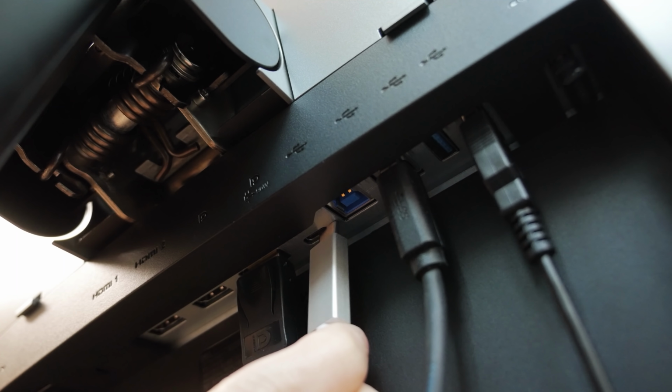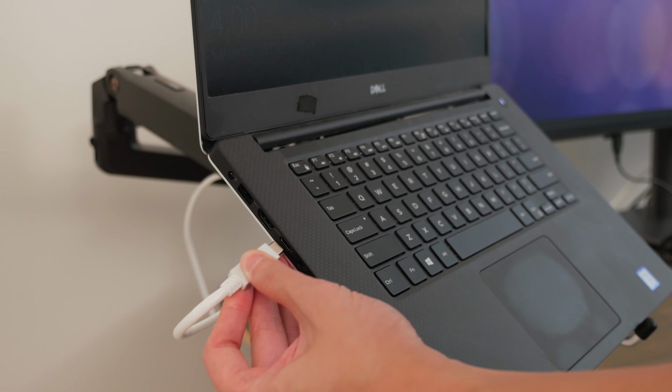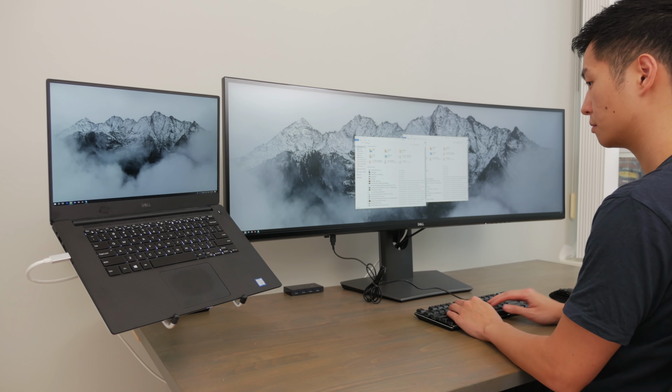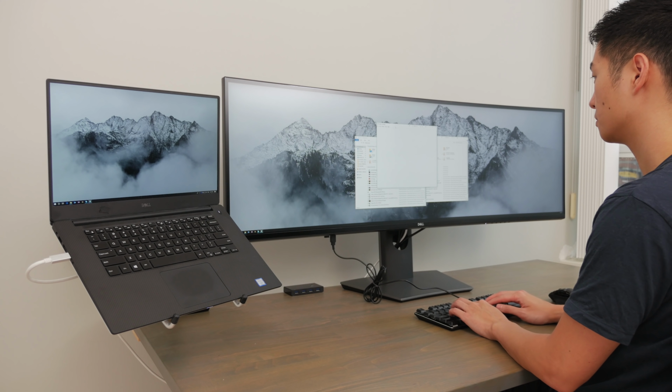USB-C is the other key feature you'll find on more and more modern displays. Connecting a laptop to this display over USB-C is simple. Through a single cable, you're driving the display, connecting to a USB keyboard and mouse, and recharging the laptop with up to 60 watts of power delivery.